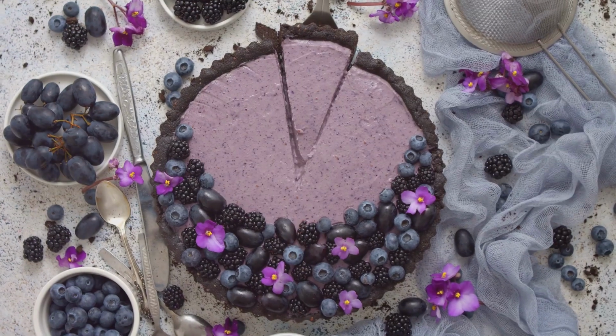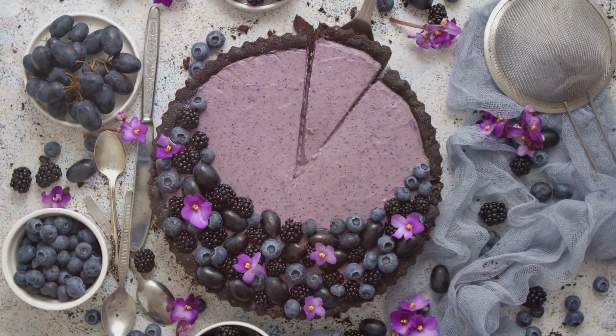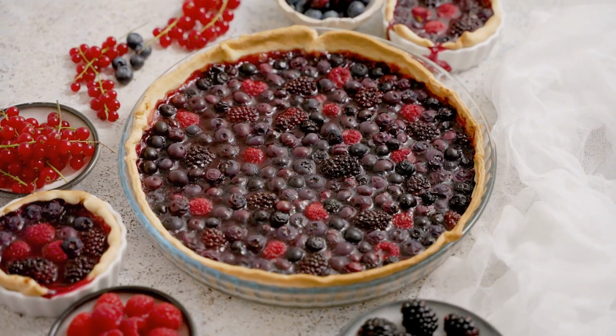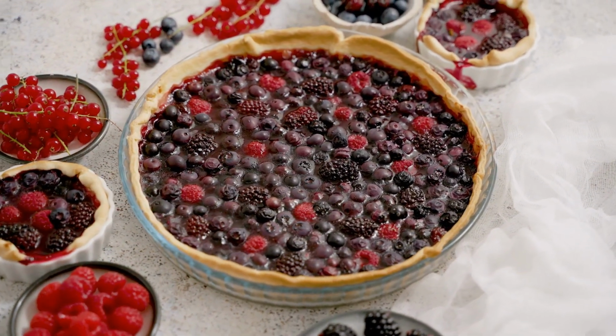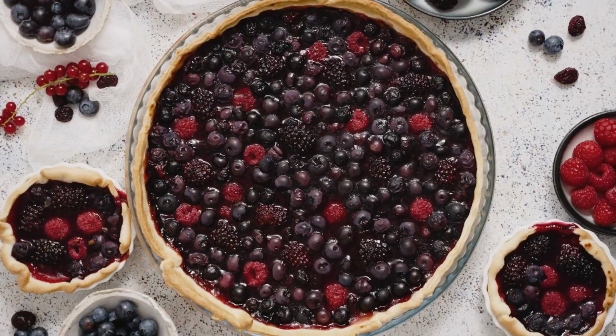No summer gathering is complete without a show-stopping dessert, and our fourth recipe, a delightful summer berry tart, is sure to impress your guests. This tart is bursting with the sweetness of fresh summer berries and the buttery goodness of a homemade crust. Let's start by making the crust.